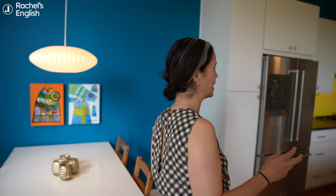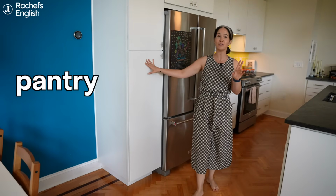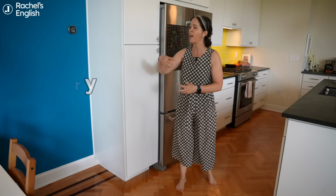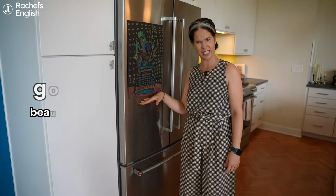So that's the main room. The kitchen, I feel like, is really the heart of the house. This is our pantry, and I did do a video where I went through my pantry and we learned every single word of every single thing that was in there. So you might want to check it out. Also, my oldest son made that. Isn't it gorgeous? I love it.